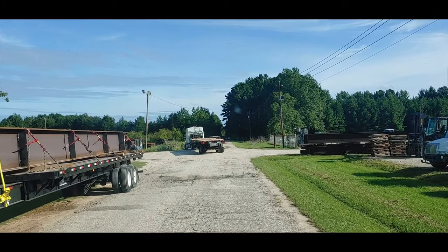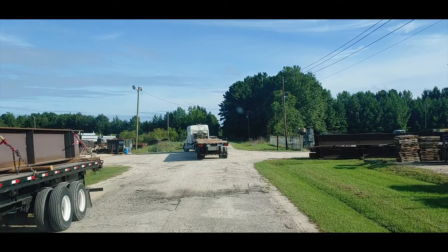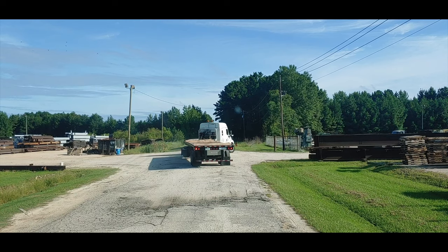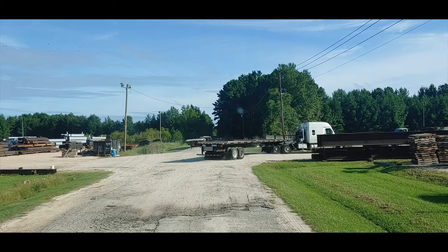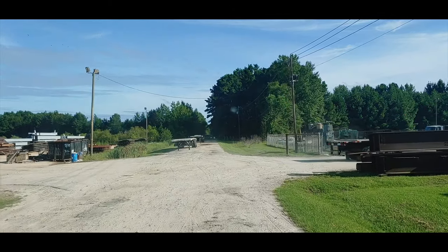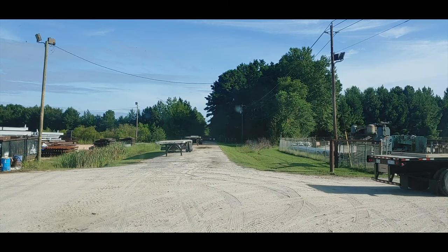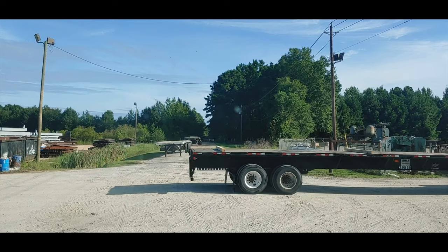I just went and checked in. The lady told me to keep pulling down and they'll come out and get me. Not sure where this guy's going. I think he's trying to. Oh, there he is. Let's go ahead and pull down here. Let's see where it is that they want to come get me at. I'm gonna just sit right here. In the meantime, I guess I'll start taking some of my bungees off.